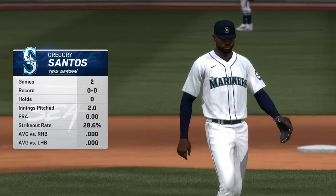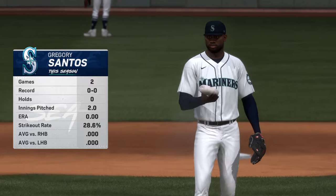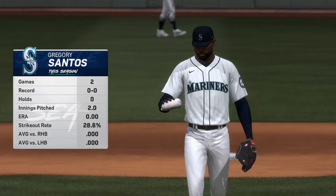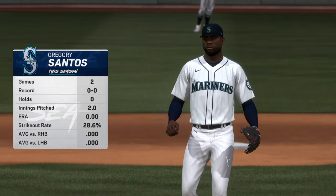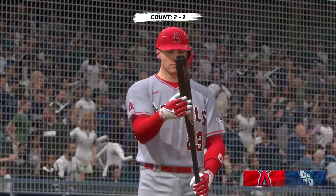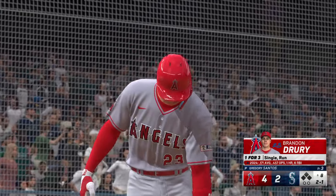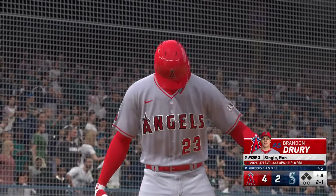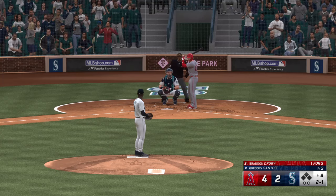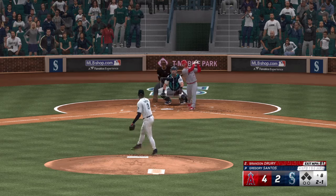Welcome back, and a new arm on the mound to start the eighth. Gregory Santos. This is his third time out this year. Now the third baseman, Brandon Drury. The 2-1. And a foul ball.